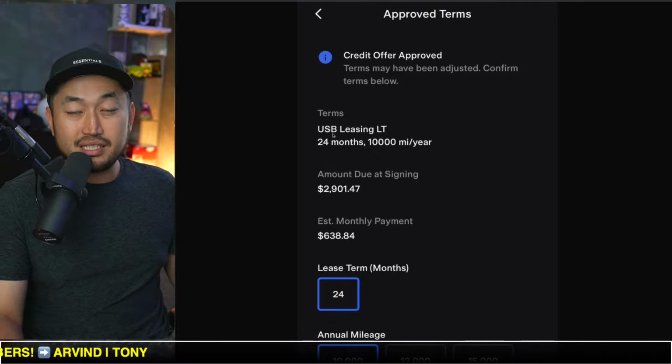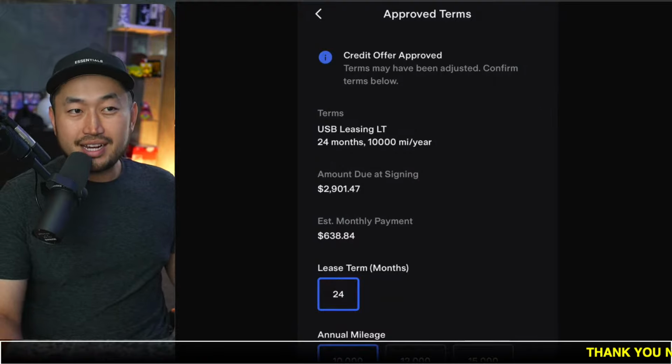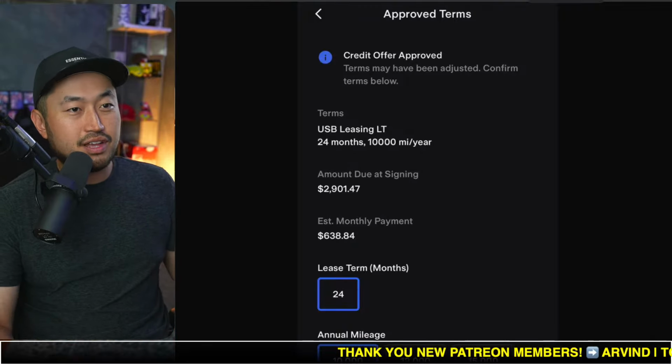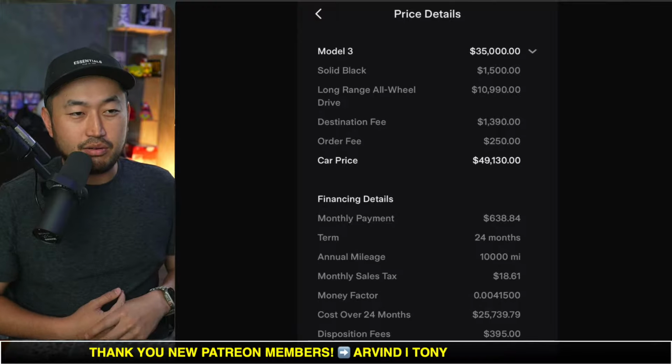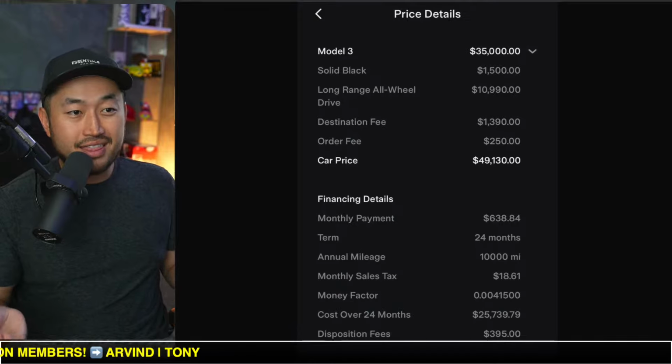You can see this is USB, which is US Bank, which could have some strict guidelines for leasing, but you don't have to worry because this vehicle goes right back to Tesla and you have nothing to worry about there. But the one big thing that really popped out to me has everything to do with the interest rate on this loan.